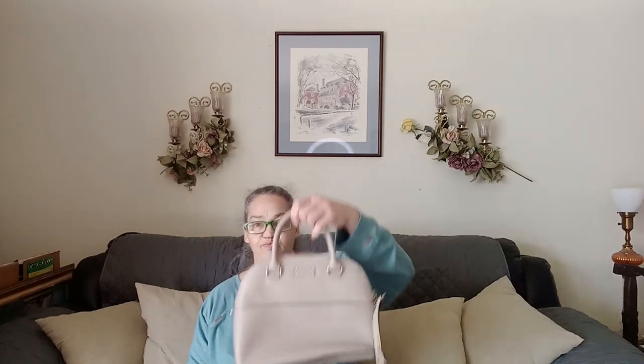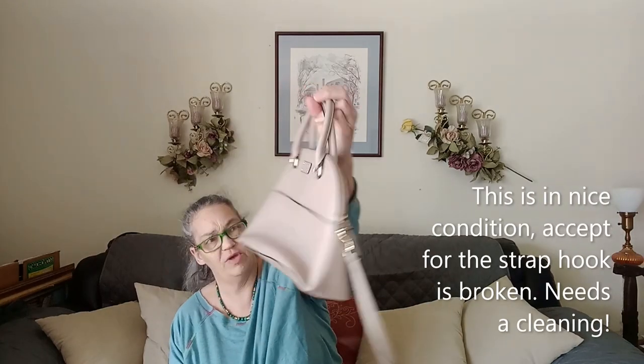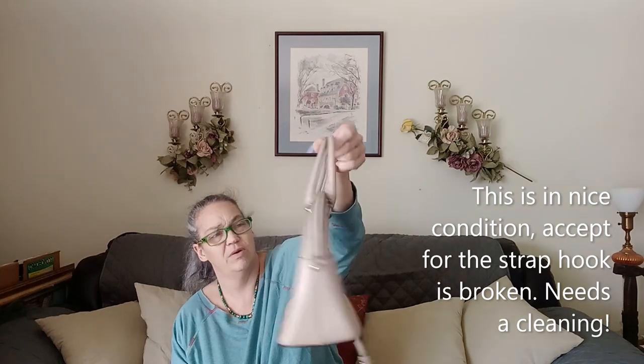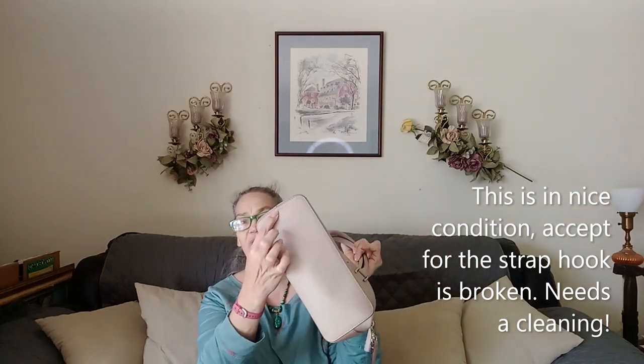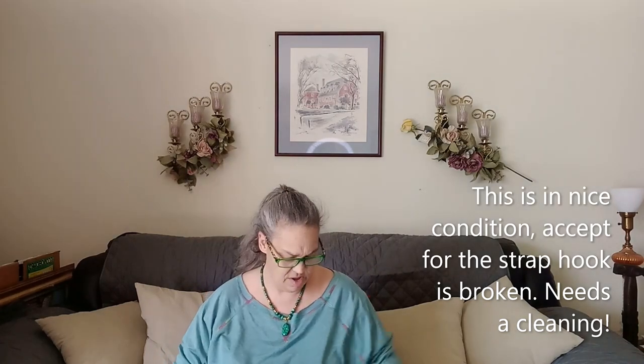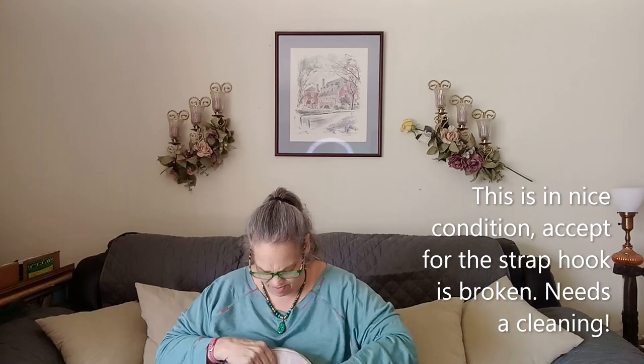All right, so first up we have a Kate Spade. Let's see. Super cute. It is beige. Looks like it's in pretty good condition. Little dirt right there, which, hey, that's fine. And I don't really clean up purses and shoes anymore. That's why I quit getting them bags, because I just did not want to do it. But this looks in great condition.